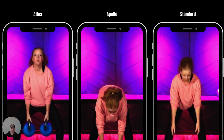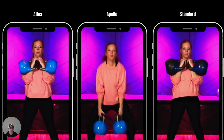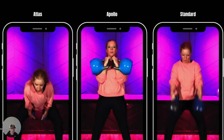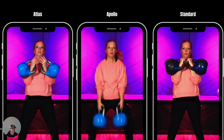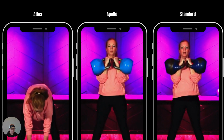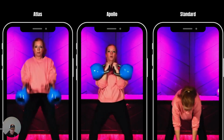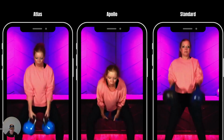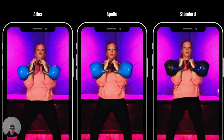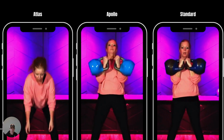So definitely size and shape matters when you're performing ballistic exercises. Being able to control it a lot better allows you to start your rep much sooner. But also, the center of mass is higher on the Atlas than all the others, so it comes up a lot quicker. The Apollo is second as far as that high center of mass, so speed-wise, that was second. And lastly is the standard competition bells, because they have more weight on the bottom, so it takes longer to get it back up.